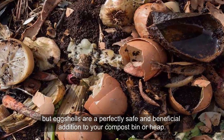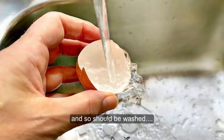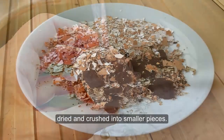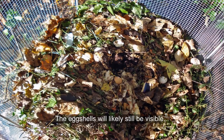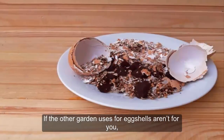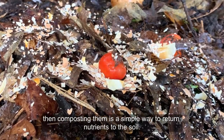beneficial addition to your compost bin or heap. Eggshells are very slow to break down, and so should be washed to remove any egg residue that may attract unwanted critters, dried, and crushed into smaller pieces. The eggshells will likely still be visible in the final compost, but will not harm the finished product. If the other garden uses for eggshells aren't for you, then composting them is a simple way to return nutrients to the soil.